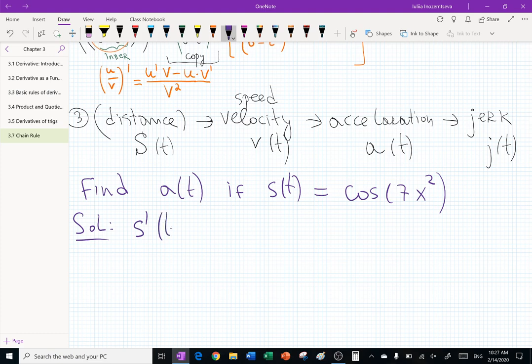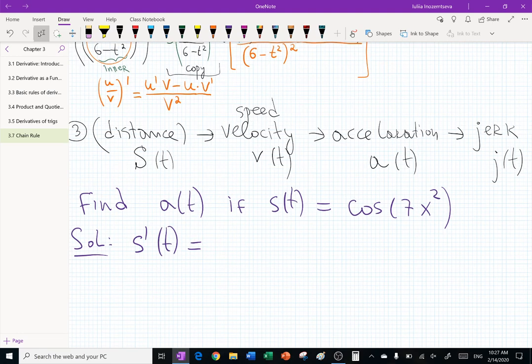Okay, S prime of t is the derivative of the cosine. You see, I see cosine right away. Derivative of the cosine is negative sine, good job. Sine of 7x squared. Done or not? Yes, and this is where you will get credits, if you don't forget that there's something going on inside. There's a function hiding inside. And I never mentioned that. And we're not going to tell you, use chain rule to differentiate. No, you have to decide by yourself.